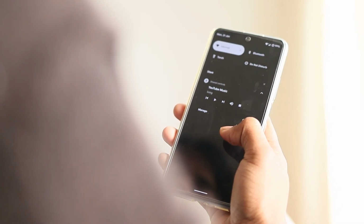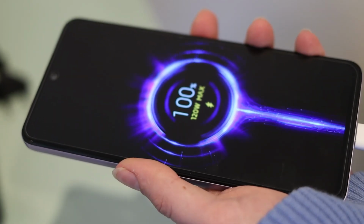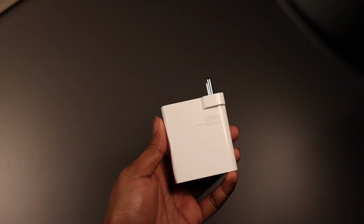But unlike Mi 11X display, you don't have any tinting issues on this phone's display. Then the presence of square sides makes it super easy for you to hold the phone and grip it. On top of that, the presence of 120 watt super fast charging makes sure that you don't have to worry in case your phone is not charged. And cherry on top is the presence of a 120 watts charger right in the box.